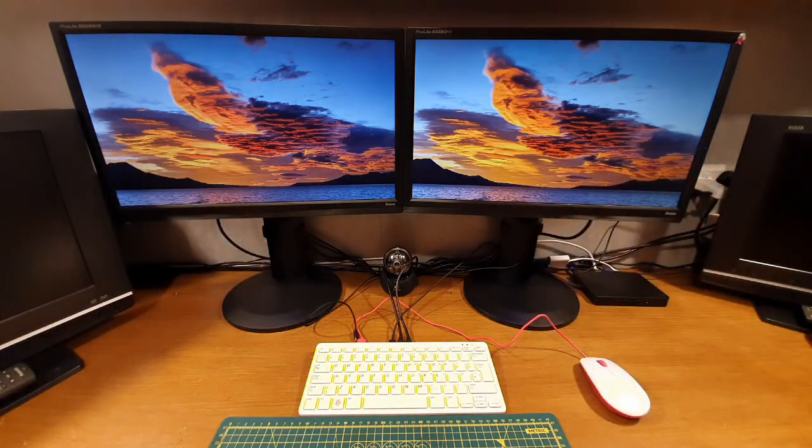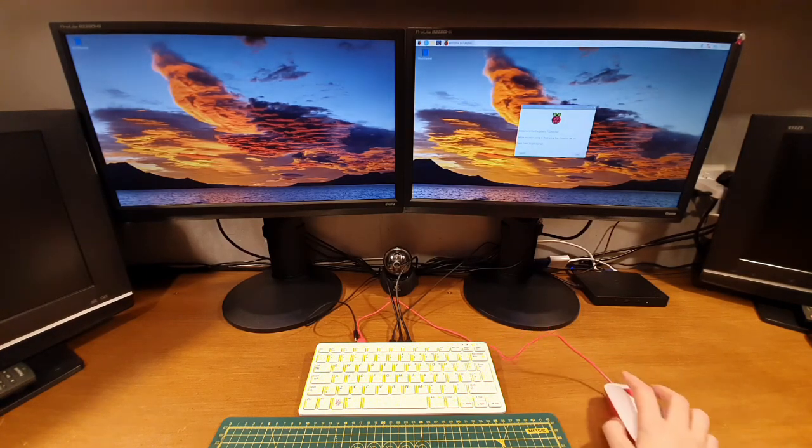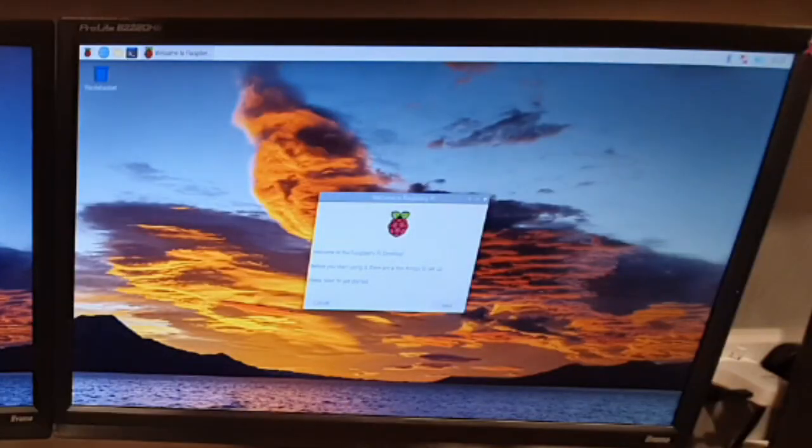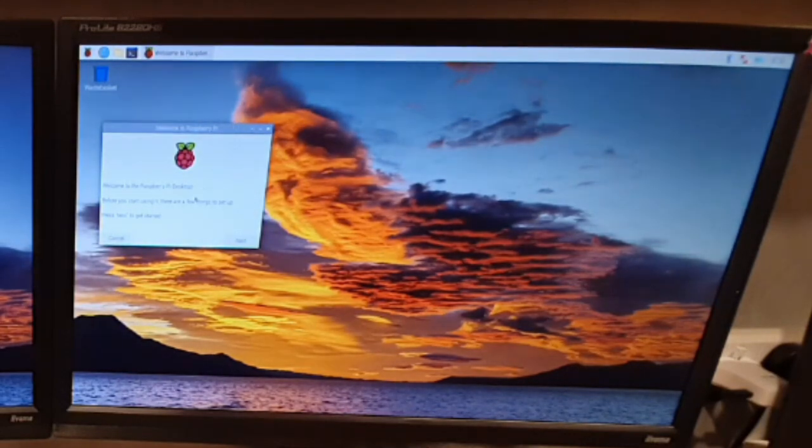Ta-da! Oh my goodness. Come on, was it really just a power thing? Oh, bother. Look at that. Lovely. Oh, which way have I got my screens around? Oh, it's got the screens the wrong way around. I'm sure I can fix that. Oh wow, there we go. So that is my very first look at Raspberry Pi OS.